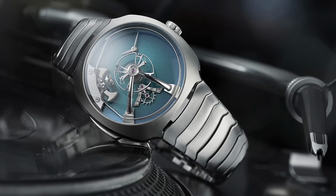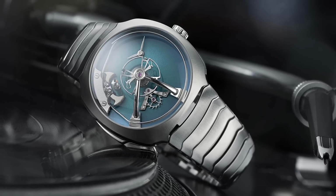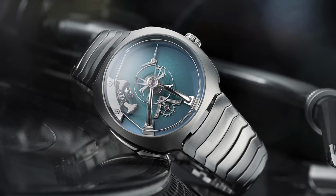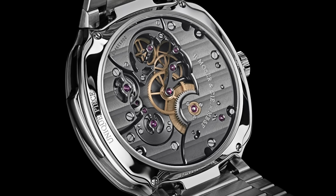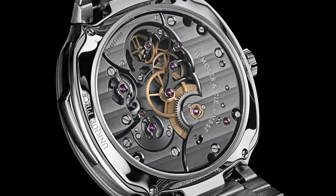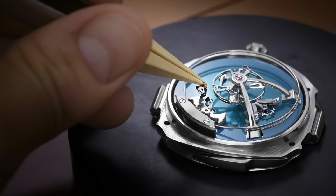So this is a collaborative one-off watch, and they made a new caliber for this watch that's based off a minute repeater that Moser makes. But there's a few unique details here and some of the, let's call it brevity, that MB&F brings to the table with their watch. Interesting.